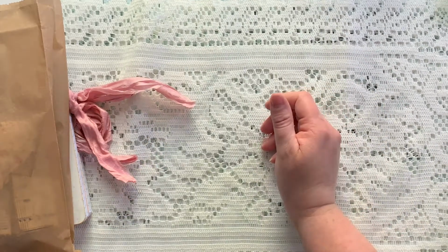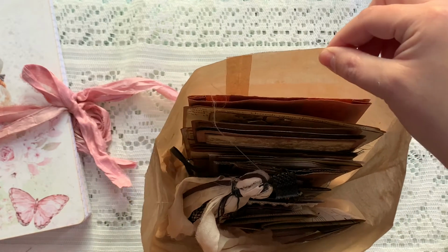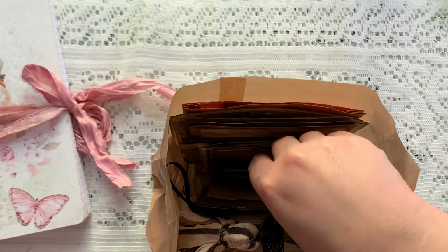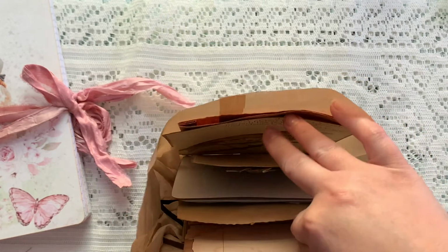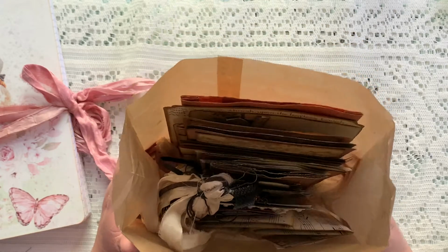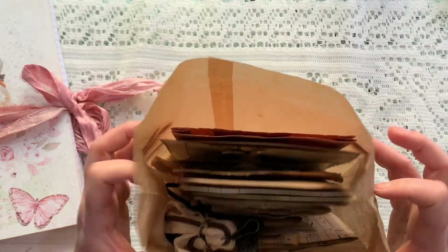Alrighty, there we go. And then this bag is also stuffed full. You can see in there. This is full of things that I have made for challenges, and there's a lot of the items from the 3 and 15 challenge in here. Other things that I've made for other challenges. So basically just a bunch of handmade goodies that you can use in your journals, and there's so much in here. You probably have enough to fill a pretty decent sized journal. I don't know if it all matches, but you've got something to work with.